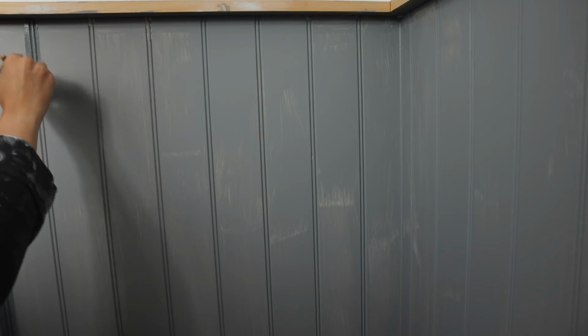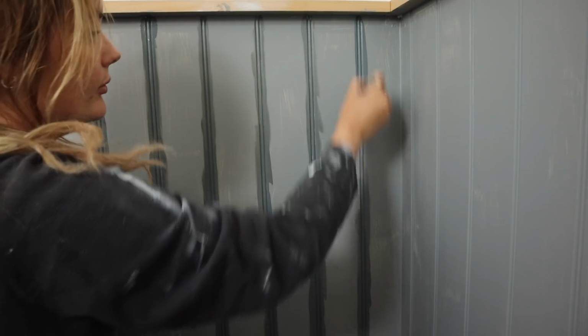Once I finished with the priming, it was time to paint, and this is when I finally got to see the color. I had to do about 3 coats of this paint, which is pretty boring, but after a while, I was able to finally finish and see pretty much what the bathroom was going to look like.